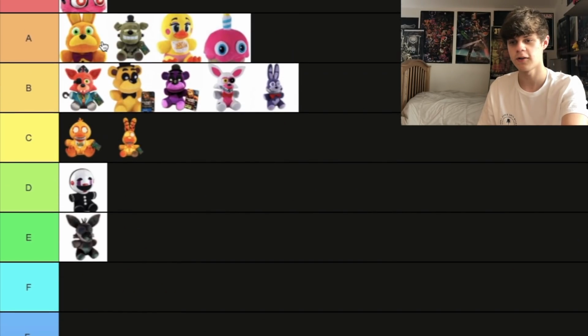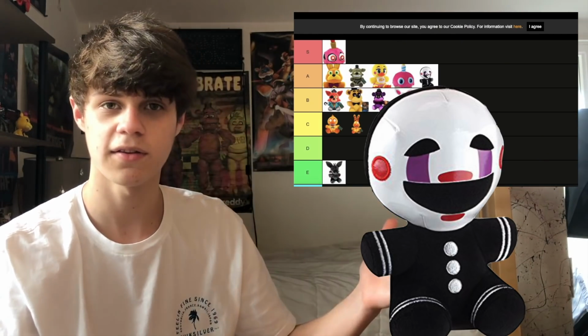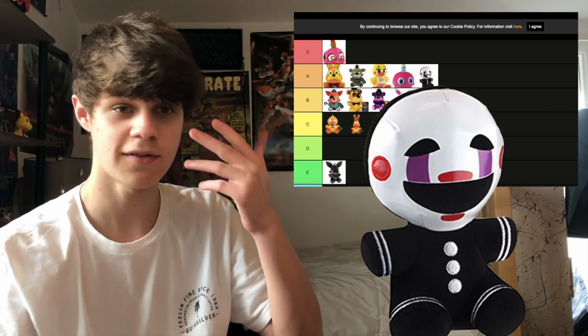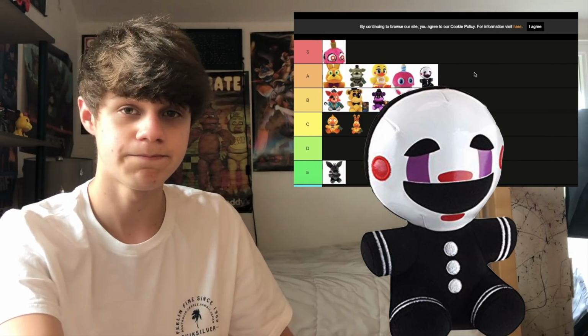The puppet is a very good plushie. I think it gets a lot of hate because of this plastic mask that it has on, but I think it's cool. I like that they made a different material, because the puppet does have this plastic mask, so I think it's pretty cool. I like that they did it, and I think it's very accurate, very good looking, very cool plushie.